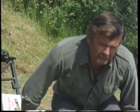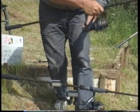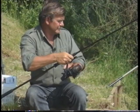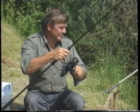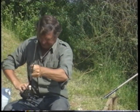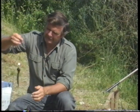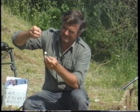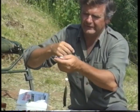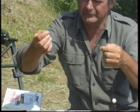I'll reel in the other rod. It's rather an unusual rig. It's pretty important how you rig these. Just undo the bait runner, so we've got some slack line. It looks a bit complicated. What we've got here is just an ordinary running lead on here, stopped by a swivel and bead. The lead slid up there at the moment.